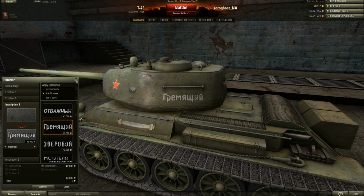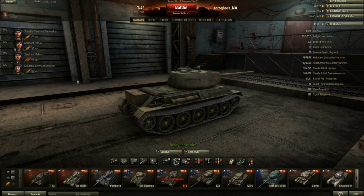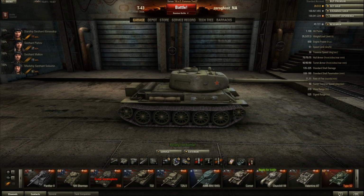Improved some visual models for the IS-3, Valentine AT, PC-5 Panther, PC-34, Objects 263, VK3001H, Conqueror, IS-4M, I'm guessing that's the Chinese, yeah. The Matilda Black Prince, the IS-7, the Aero 44, and the Black Prince. Well, I have some of those. Valentine AT, yes.